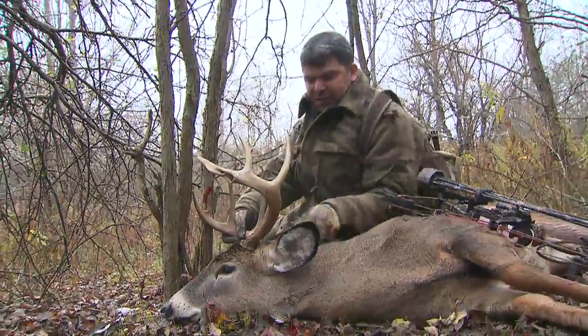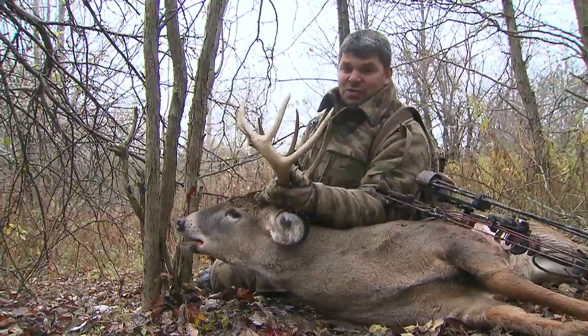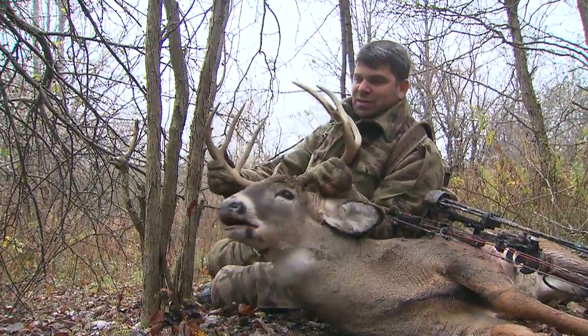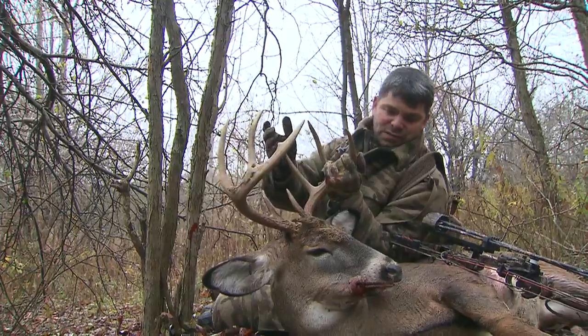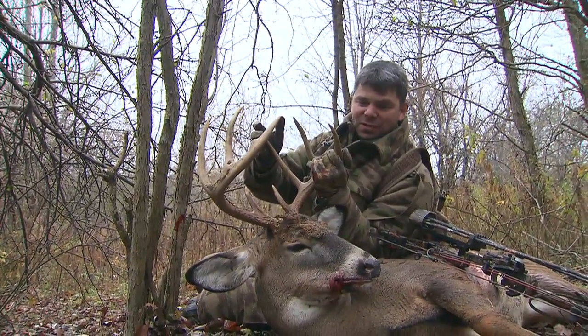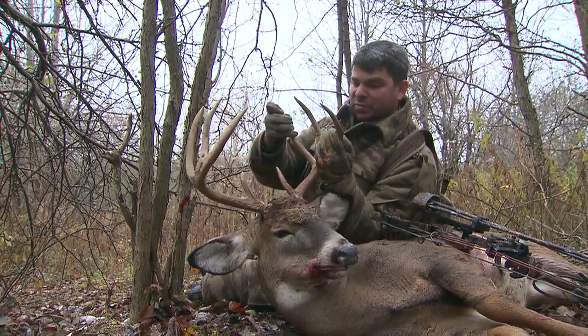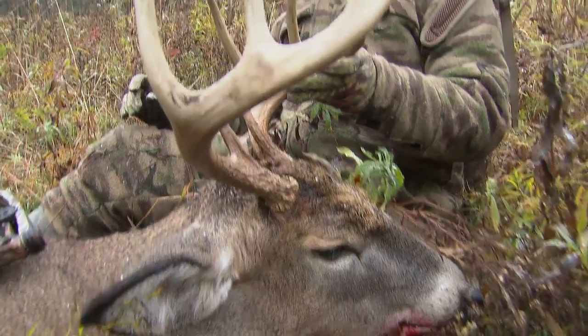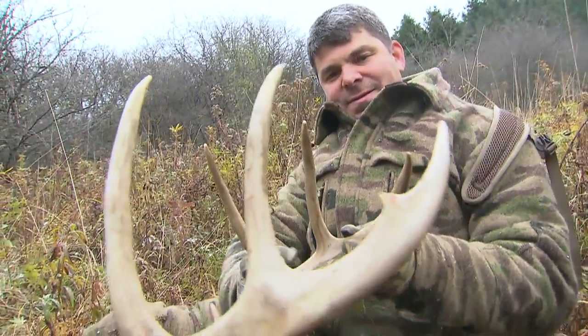Neck is all thick, getting ready to rut here. It's November 5th. This buck was cruising, looking for action. We got great long G2s and G3s. Just a beautiful animal. Central New York. This part of the state really grows big bucks. He's just a beautiful buck and a perfect specimen of the northern woodlands whitetail.